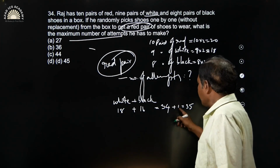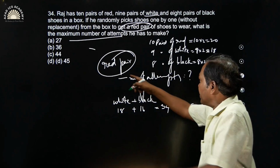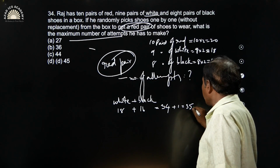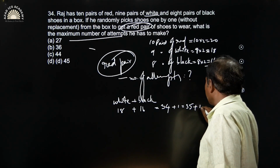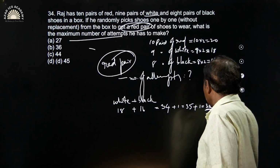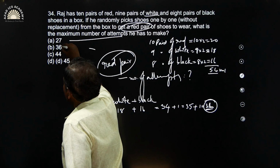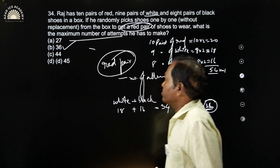But only I'll get red. I need a pair of red. Red pair is the 2. Again I have to go to another attempt. So that is 36. It means the number of attempts is 36. Hence C is the right one.